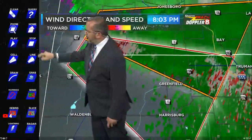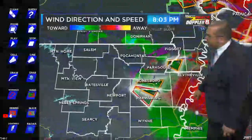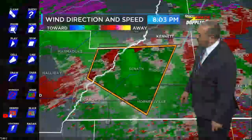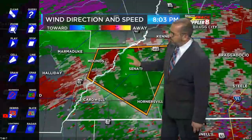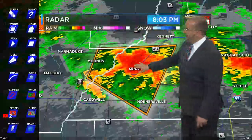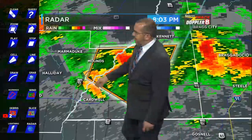Let me widen out the look, and I just want to make sure we're not missing anything else. We've got a severe thunderstorm warning coming out of Greene County, going into Craighead County. That's a very, very broad rotation. No risk of a tornado there. However, we've got heavy rain in Zenith. Wouldn't be surprised to maybe see some small hail with that storm.